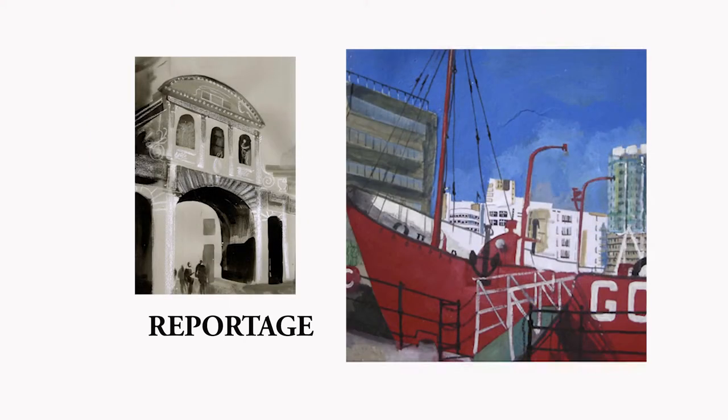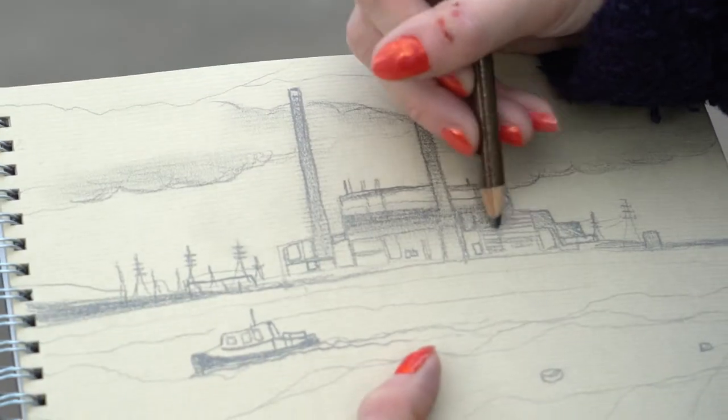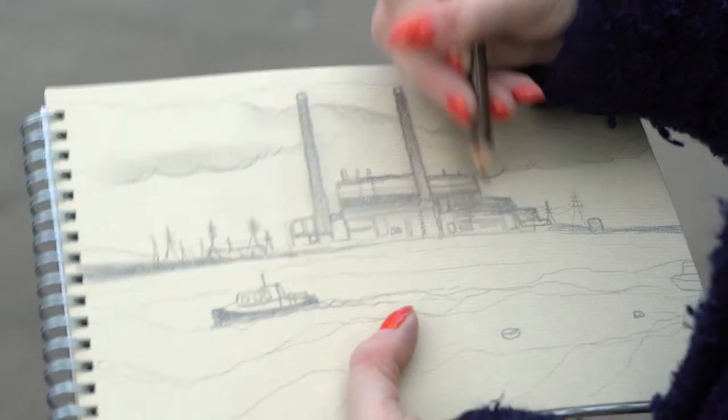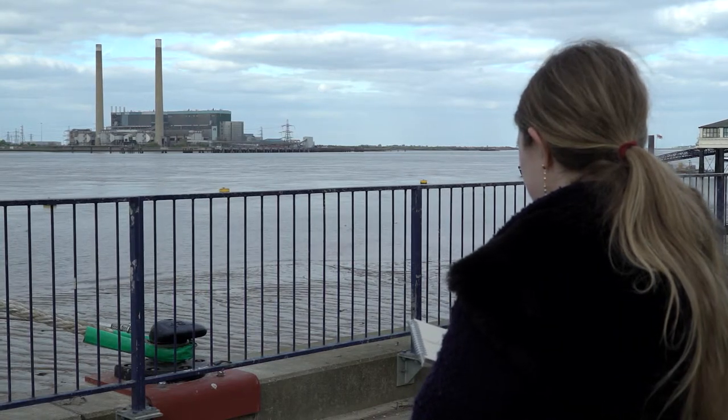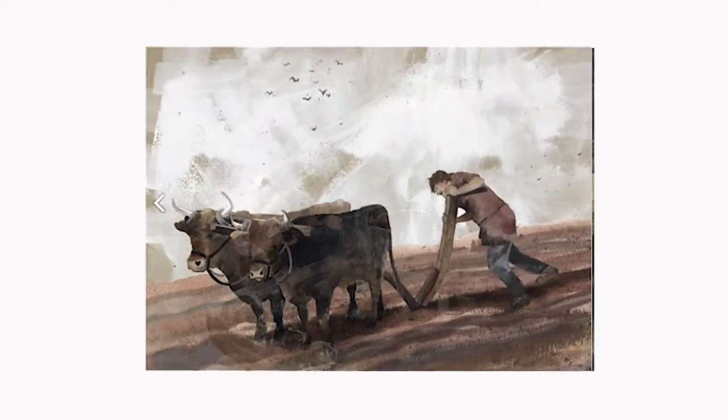I'm a local artist based in Gravesend in Kent. It wasn't really till secondary school that I thought, oh, I could try and make a business or make a living from doing art. So I did a GCSE in art and then an art foundation course. And then I went on to do illustration at university. And then my MA was in archaeological illustration, so it's sort of focusing on history and archaeology, reconstruction.